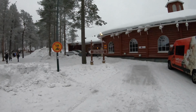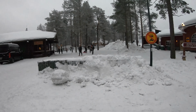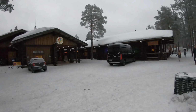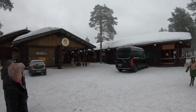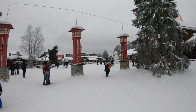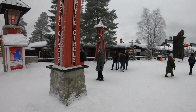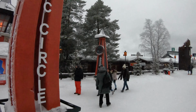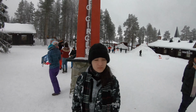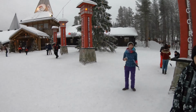All right, so Santa Claus Village is this way. There's the Arctic Circle post office. About to cross into the Arctic Circle. Are you cold? No? Doing okay? -5 degrees?